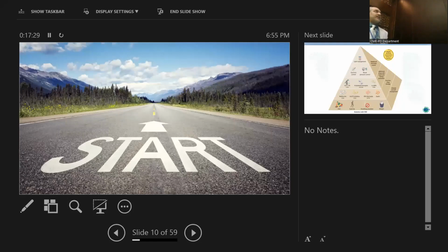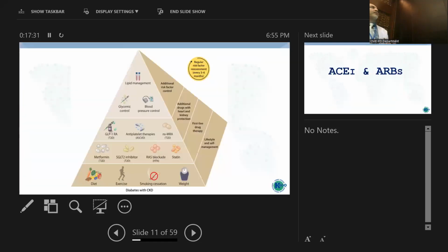So to start the treatment of these patients, the KDIGO guidelines in 2022 published this pyramid showing that we have to start with lifestyle modification and self-management like weight reduction, stopping smoking, regular exercise, and diet control. This is the basic education that should be given to the patient, and we emphasize that this is the first step to educate the patient about it, and this is our target for this campaign for this year, as we just told.